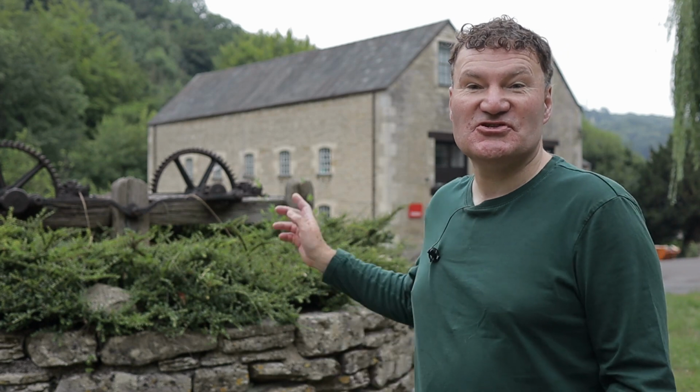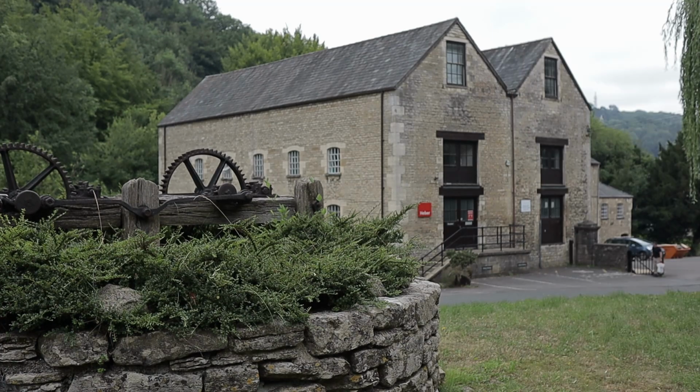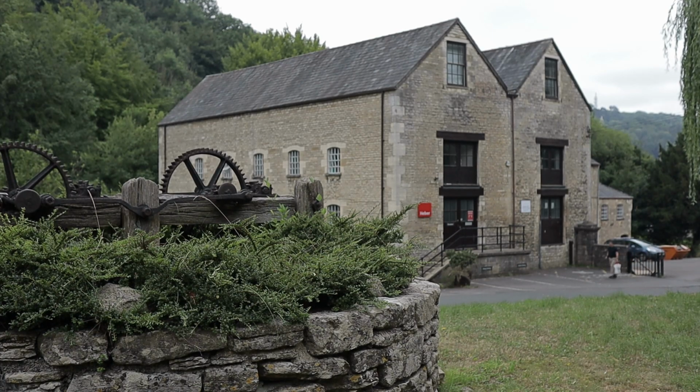So before we do that, why not join me on this wander here along the Thames and Severn Canal towards the Daneway Inn. Now, before we set off along the towpath, which is just in front of me, I just wanted to show you this. This is really significant, an important part of the canal history as well, but it predates the canal. And this is the Belvedere Mill.